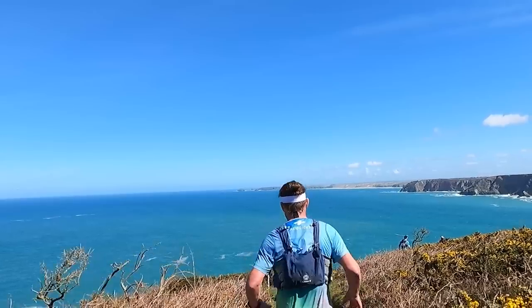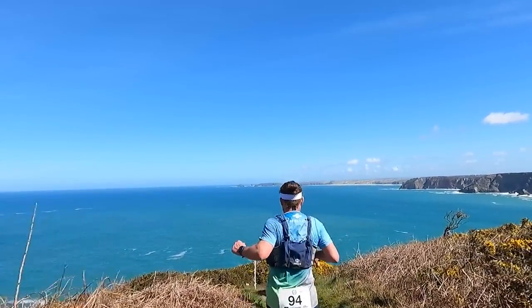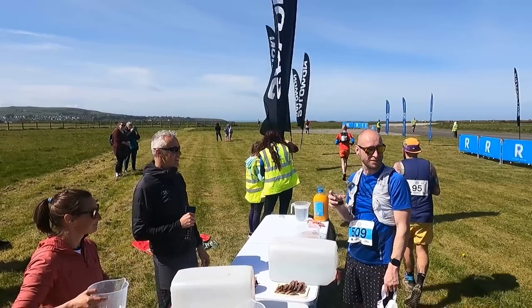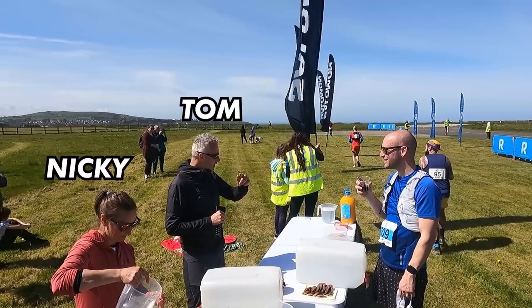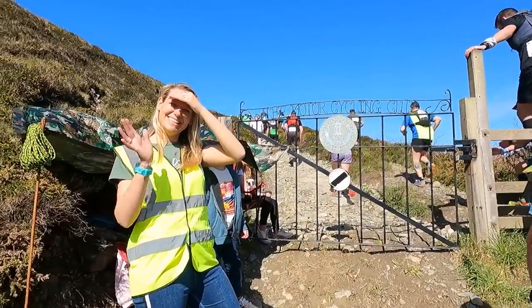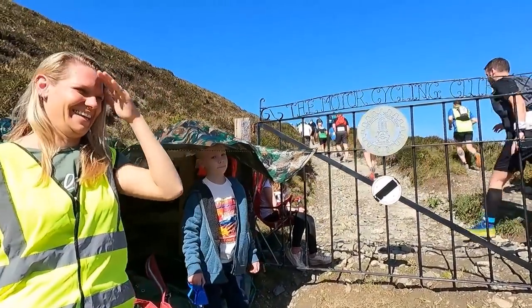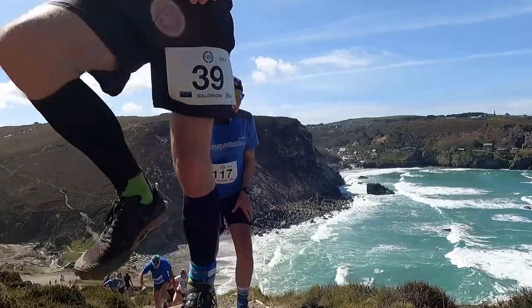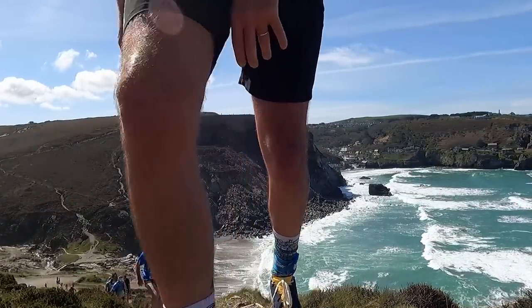Well, what an incredible morning we have had at the KVK, and how lucky were we with that stunning weather. I think when the weather's like that down here in Cornwall, you'll struggle to find a more spectacular race route, that's for sure. Just want to say a massive thanks to Tom and Nikki from Freedom Racing and their incredible team of marshals. They were so supportive as we made our way around the route, and it really did help when I was struggling up those last two big climbs on that second loop. It made all the difference.